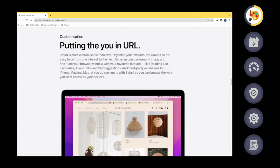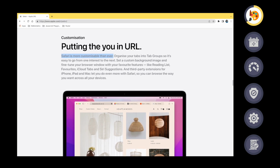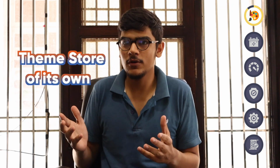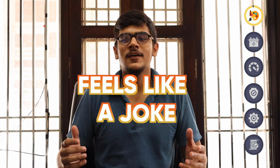On its website, Apple mentions that Safari is now more customizable than ever, with the option to customize tab layouts and background image. But when compared to Chrome, which has a theme store of its own, Safari's customizability feels like a joke. So, Chrome outshines Safari in this category.